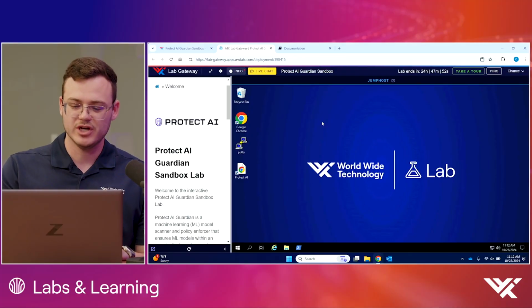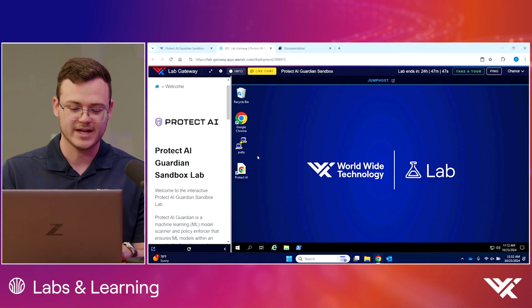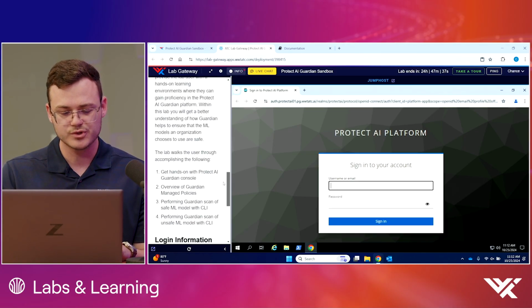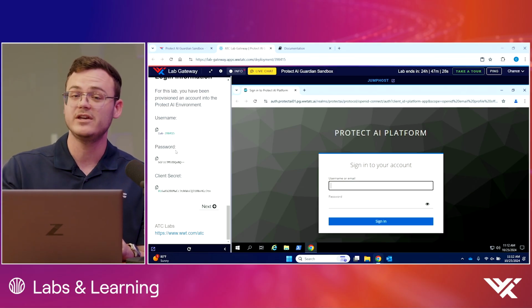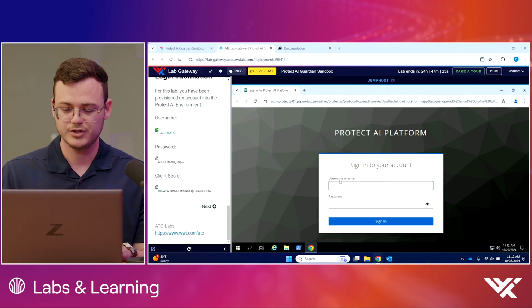All right. As Corey said, once you launch the lab, you should see a jump host like this. We're going to get started by clicking on the Protect AI Chrome shortcut down here. That's just going to bring you to the login for the Guardian dashboard. If you scroll down on the first page of the lab guide, you should see off to the left your username and password. As Corey said, every username and password is unique to your lab instance, so yours is going to be a little different than mine, but these should allow you to log in to the Guardian client.